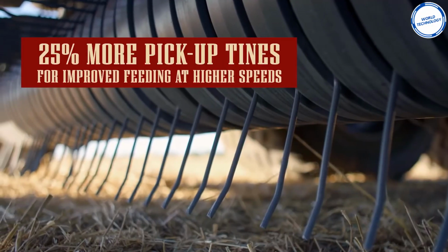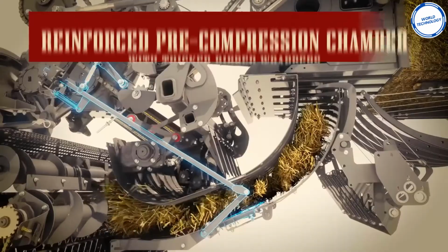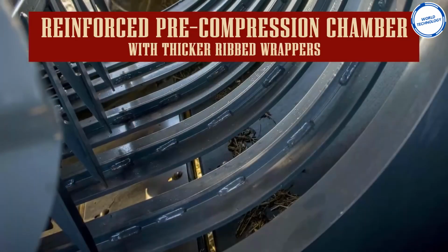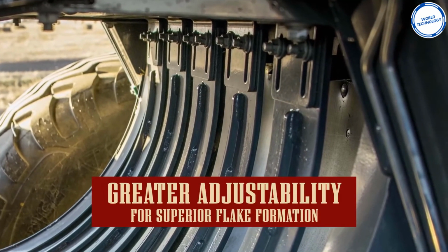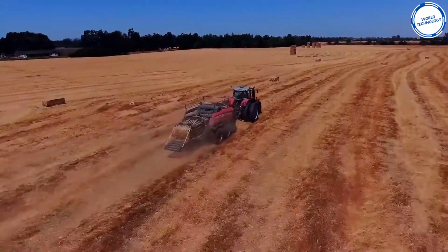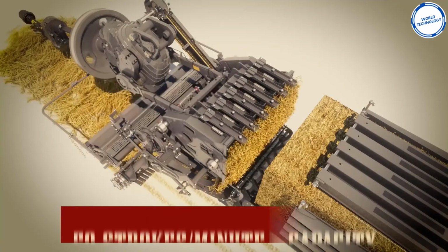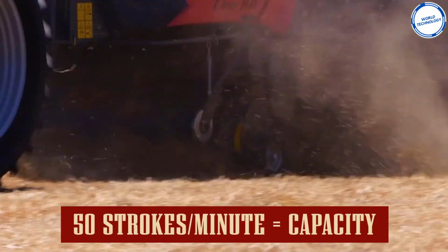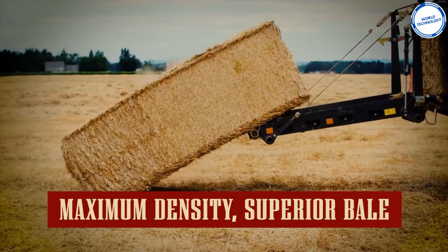The MF2370 UHD makes bales that weigh 20% more than those produced by Hesston's industry-leading Model 2270 XD baler. It packs a maximum load capacity punch of 760 kilonewtons, 63% greater than the 2270 XD baler, and operates at 50 strokes per minute, creating a huge boost in baler capacity to process the incoming material more efficiently.